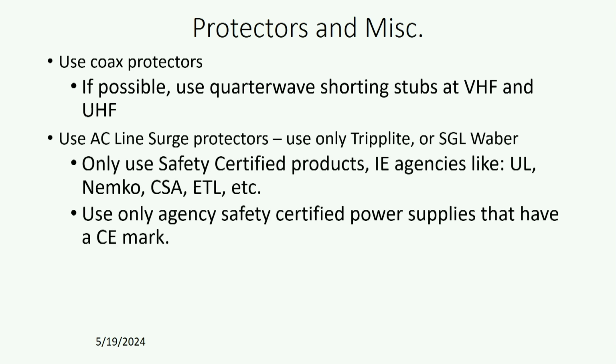I use AC line protectors. I only use Triplite or SGL Weber. Triplite and SGL are both owned by Eaton nowadays. And I only use electrical strips that have been certified by an agency like UL, NEMCO, CSA, ETL, and some of the others. It helps ensure that you got a safe product.